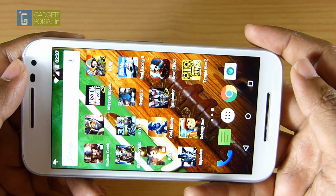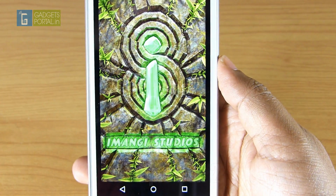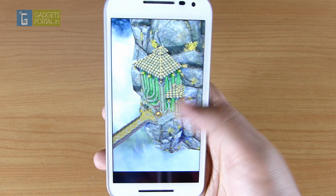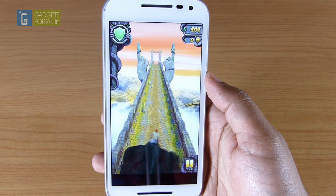Well guys, we are almost at the end of this gaming test. Let's talk about the overall performance of this phone while playing this Temple Run 2. As you can see in this game also, the screen is not full screen, so the display looks slightly smaller. The Moto G3 can easily handle this type of mid-level or entry-level games.